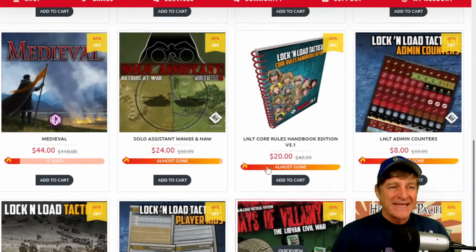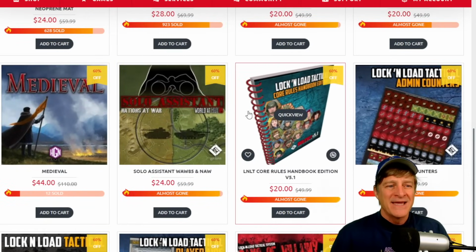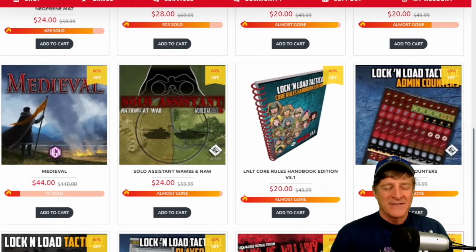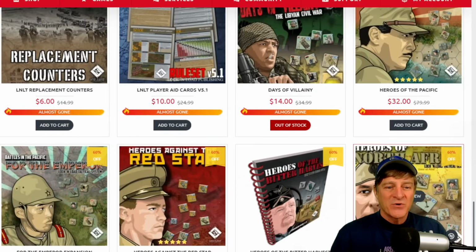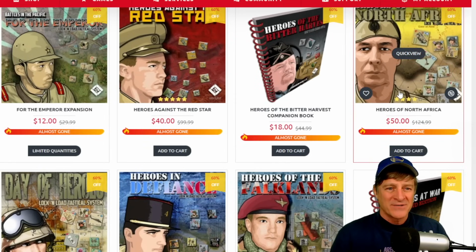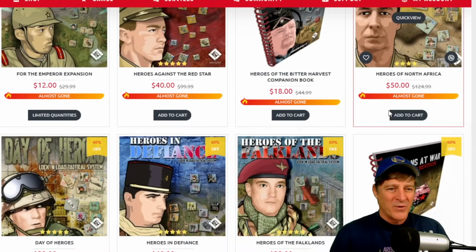Another thing to do would be to get the game like Heroes of the Bitter Harvest that has this rule set in it, and then you wouldn't have to get the rule set independent of the game. Likewise, Heroes of North Africa, a really good module in the series, again, at a really good price, $50 instead of over $100, so well off there.